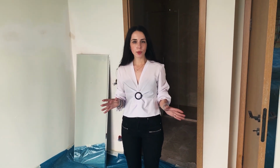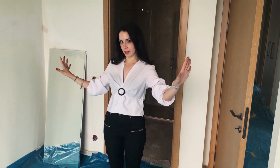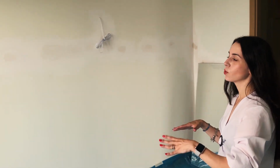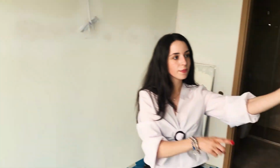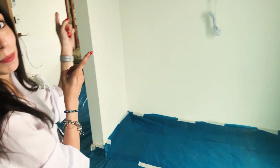So, this part is a dressing part. What we're doing here, we will have his side and her side. We are keeping the big wall for her side because we need to have a makeup desk here, which continues and becomes her wardrobe. And for the man's part, we already have a specified place.